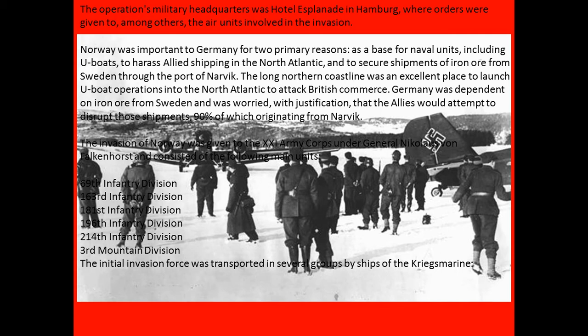Norway was important to Germany for two primary reasons: as a base for naval units, including U-boats, to harass Allied shipping in the North Atlantic, and to secure shipments of iron ore from Sweden through the port of Narvik. The long northern coastline was an excellent place to launch U-boat operations into the North Atlantic to attack British commerce. Germany was dependent on iron ore from Sweden and was worried, with justification, that the Allies would attempt to disrupt these shipments, 90% of which originated from Narvik.